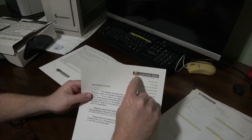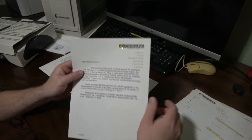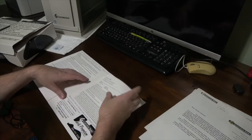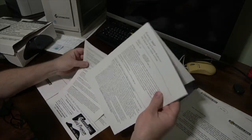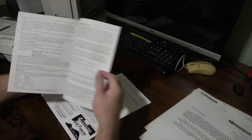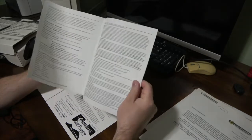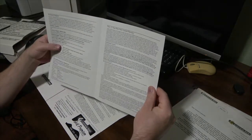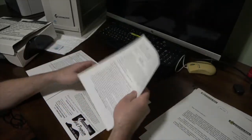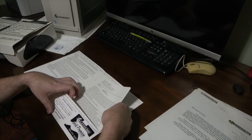I like how it's embossed at the top with that gold Gateway logo on there. I always liked this logo a lot better than the newer logo that they came out with. And what else do we have? Looks like these are just the warranty. Got a 30-day money back guarantee. That was pretty cool. 3-year limited warranty, parts only. You don't see that kind of warranty or money back guarantee anymore in computers.